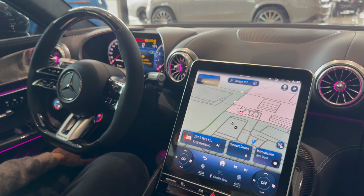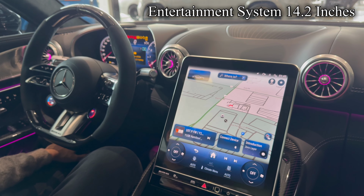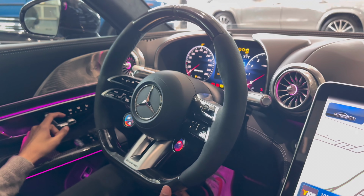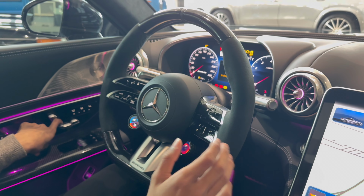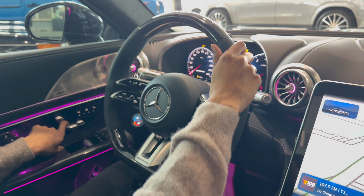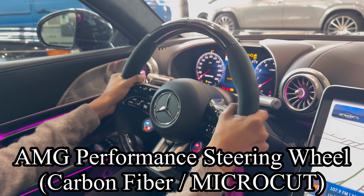Pretty nice. Then you have your fingerprint scanner that you can set up, and then you have the volumes and other stuff. Now let me show you the car's steering wheel. So this car got the carbon fiber and Alcantara steering wheel. It's an optional extra, so it has carbon on the top, and then it has Alcantara on the sides. So it feels really nice, but it just gets dirty really fast.